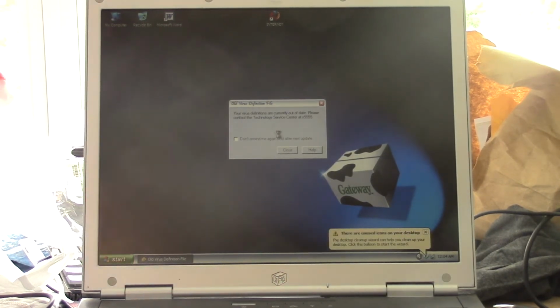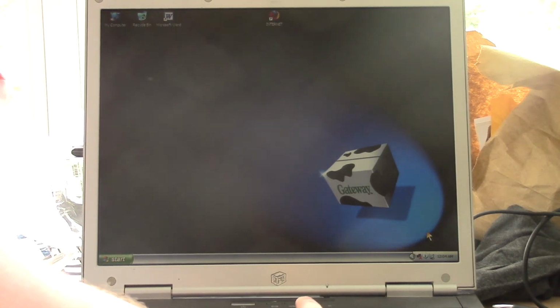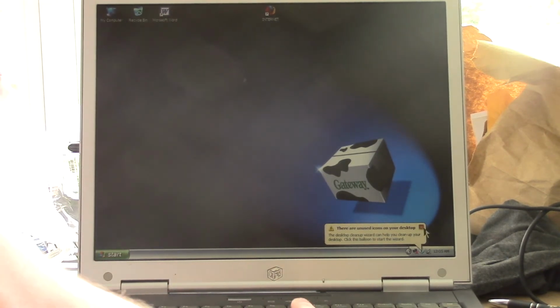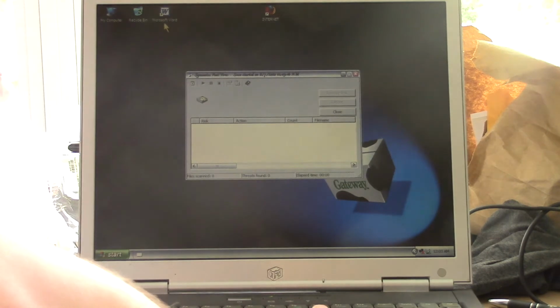your virus definitions are out of date. Yeah, don't remind me again. I don't care. What was that even from? Oh, no, not Symantec. Well, I'm definitely reformatting because I do not want Symantec antivirus on there. Symantec is absolute trash. It's based on Norton, just for those who don't know. Battery showing 0%, although it does say it's charging, so that's a good thing.